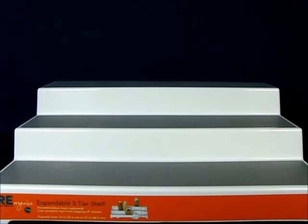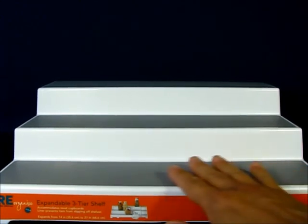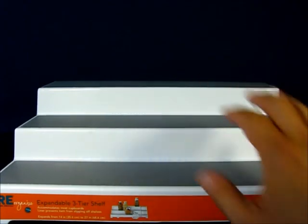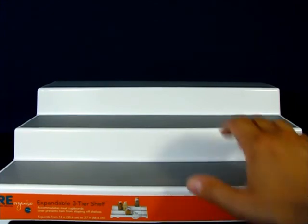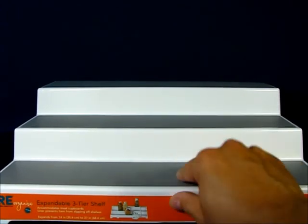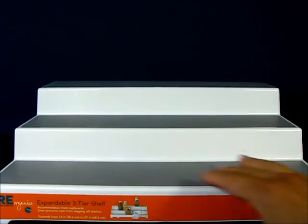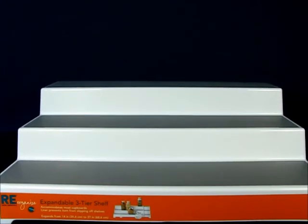I think the shelf that they found was a clear acrylic shelf. But I looked at Target and couldn't find a clear acrylic tiered shelf. But I did find this one here. This is basically a white plastic tiered shelf, and it cost about $12 at Target. It's a 3-tier shelf, which is kind of neat. It's also got a rubberized type liner that's glued into each of the shelves, which is actually pretty cool. It says here it's 14 inches across, and can expand to 27 inches across.